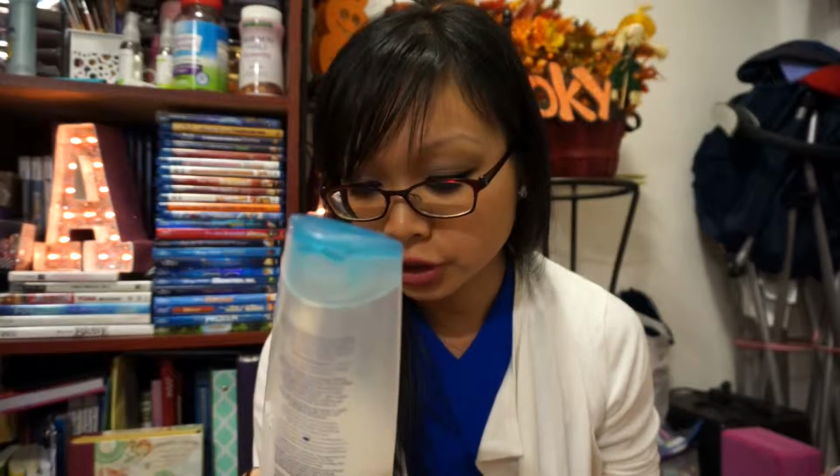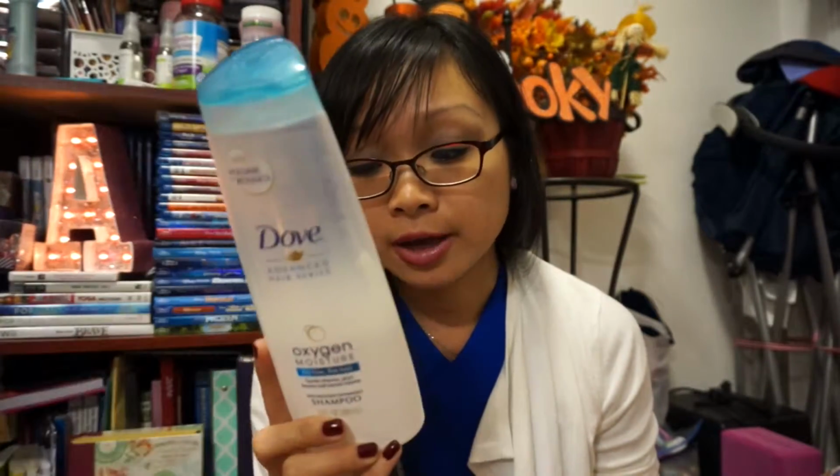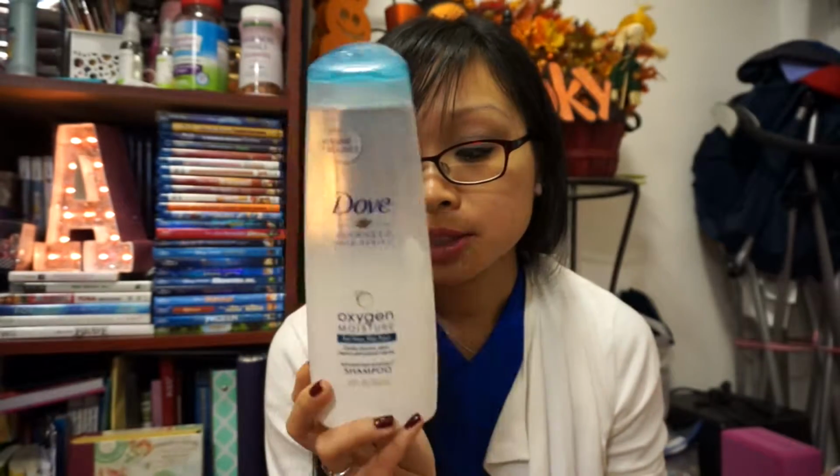Okay, so this is my Dove Volume and Bounce Oxygen Moisture Fine or Flat Hair Shampoo. I have the conditioner somewhere, I think in the bathroom. I don't use a lot of conditioner versus shampoo, because I wash my hair twice with every wash, so the shampoo uses up faster. This Dove shampoo is amazing. It cleans my hair so well. My hair looks flat just because it's already the end of the night, and it's not going to cooperate. But let's go back to this bag.